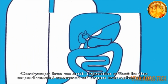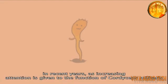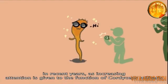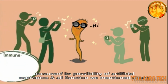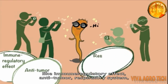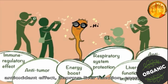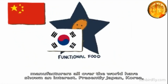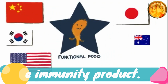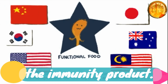On the other hand, the latest reports show that cordyceps has an anti-rejection effect in experimental research on organ transplantation. In recent years, increasing attention has been given to Cordyceps militaris because of the possibility of artificial cultivation and all the functions we mentioned above, like immunomodulatory effect, anti-tumor effect, respiratory system benefits, antioxidant effect, improved liver function, and energy boost. Manufacturers all over the world have shown an interest. Presently, Japan, Korea, Malaysia, and other countries are increasing their research and development of cordyceps functional food.